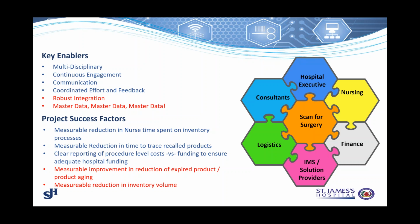So what were also key enablers for us, as we saw, was continuous communication with all those different disciplines, and we really concentrated on this from the beginning, and hopefully got a coordinated effort and feedback from all the different disciplines. And we had regular meetings where people could voice different concerns about how the system would operate and ultimately how the new supply chain would operate. And that's still an ongoing feature of the program.